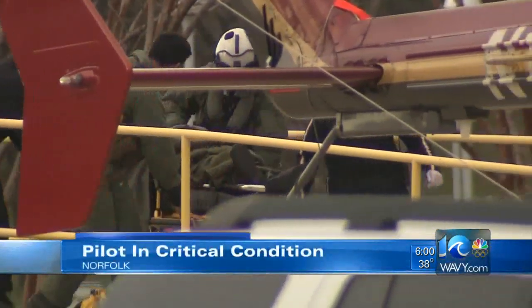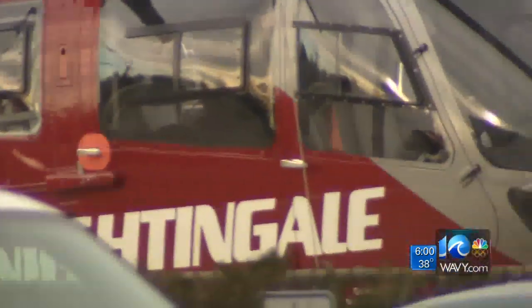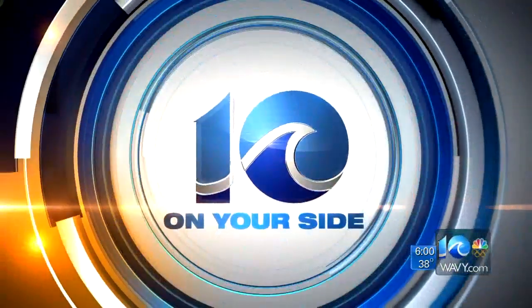The wreckage from an FA-18E is still deep in the Atlantic Ocean off the coast of Virginia Beach. A special Navy board will investigate what caused the jet to crash. We were there yesterday afternoon as fellow service members rushed the pilot into Sentara Norfolk General Hospital. We're told he was conscious but in critical condition. And 10 On Your Side's Stephanie Harris has new information about his injuries tonight.